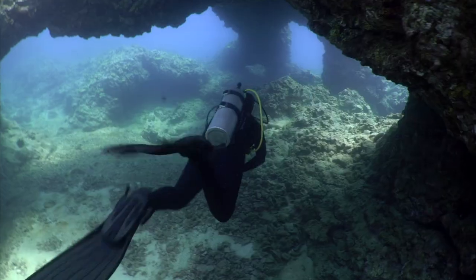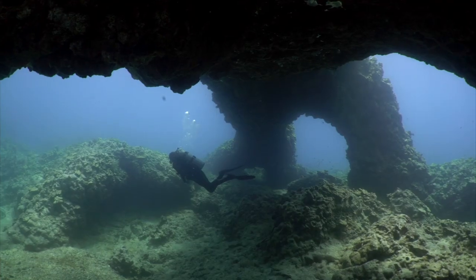We're going to go check out one of the most beautiful coral spots on the Big Island. It's called, what's it called? LAX. LAX, just like the airport, Los Angeles Airport. It has this really crazy structure there that looks like the tower thingy in the middle of the Los Angeles Airport.